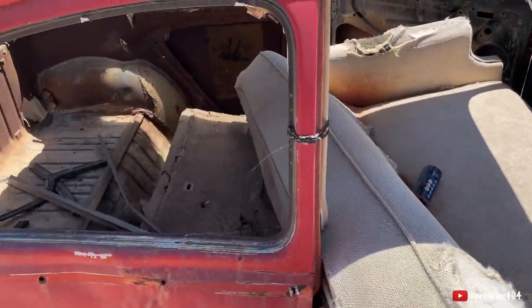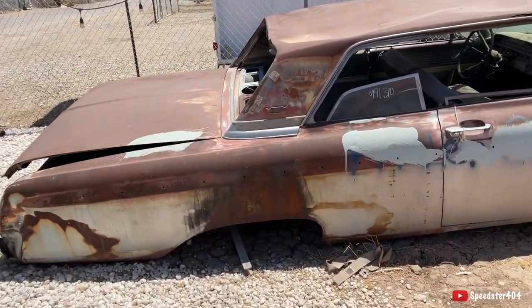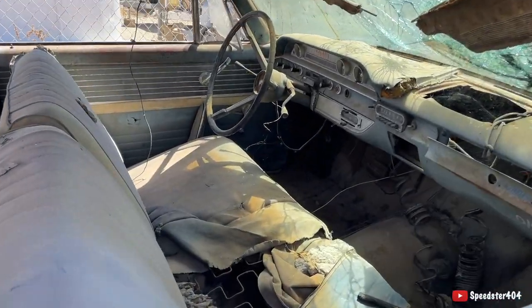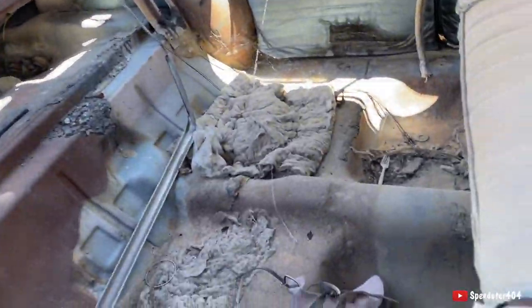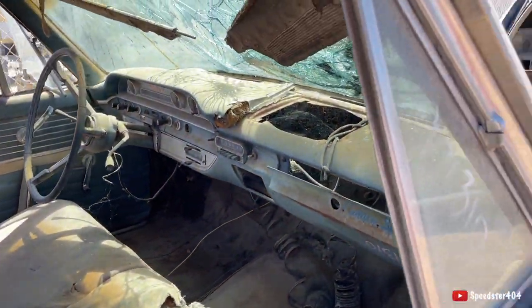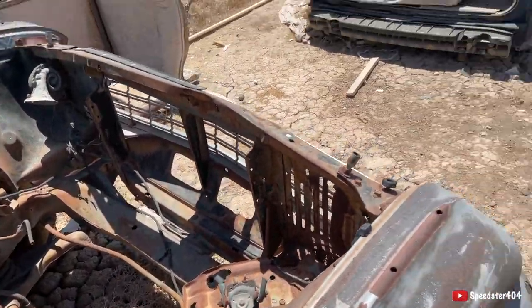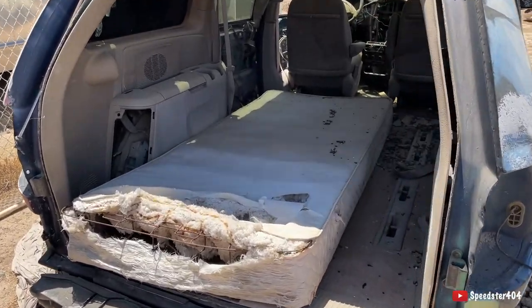It's all rusted. Interiors are all beat up. It's pretty much gone. The windshields are shattered. No engine. Got a mattress in the back of this van. Wow.